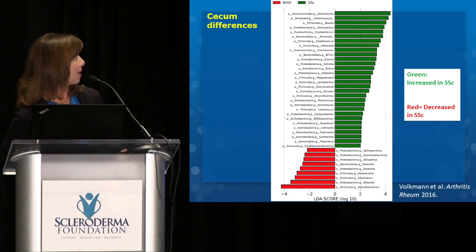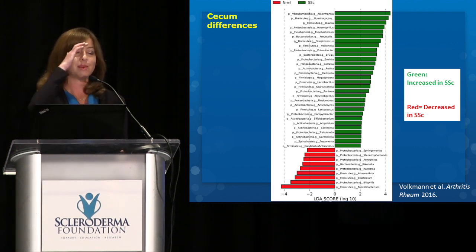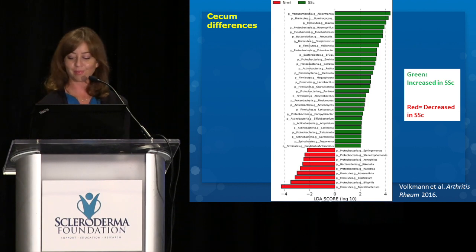In this slide, it may be a little bit difficult to read, but I'll walk you through it. This slide is looking at the bacteria that were higher or lower, whether someone had scleroderma or not. The ones associated with the green bars were actually higher in scleroderma patients compared to the controls, and the ones with the red bars were actually lower. And this is published in our paper, so if you want a better copy of it, I can give you a copy of our paper.